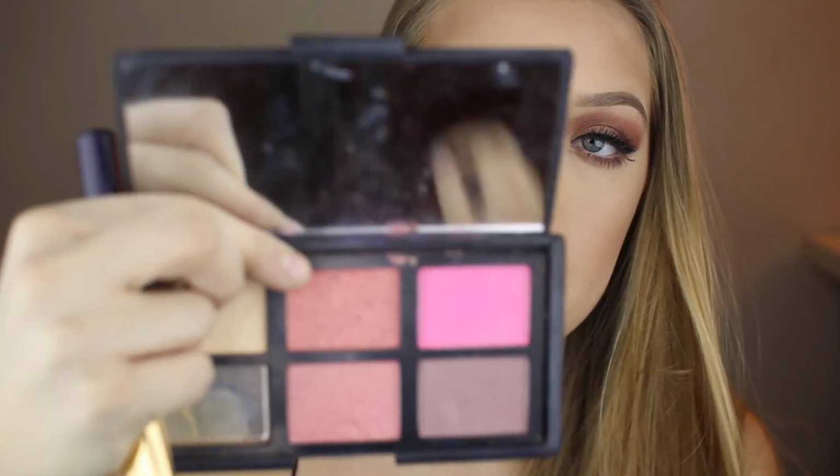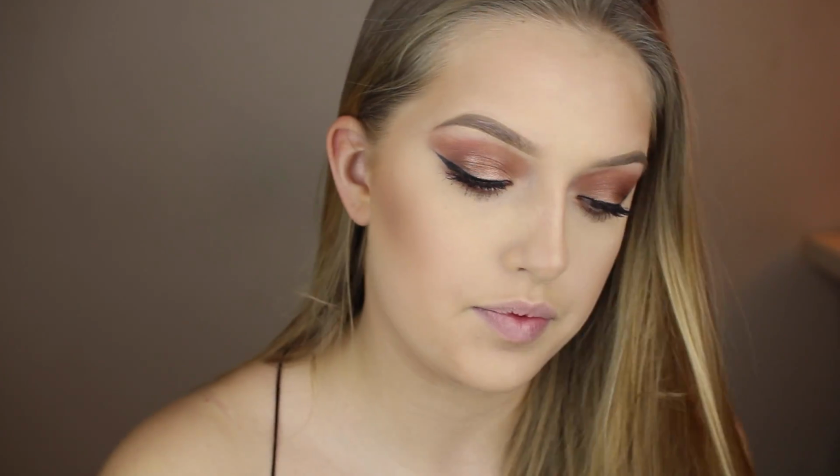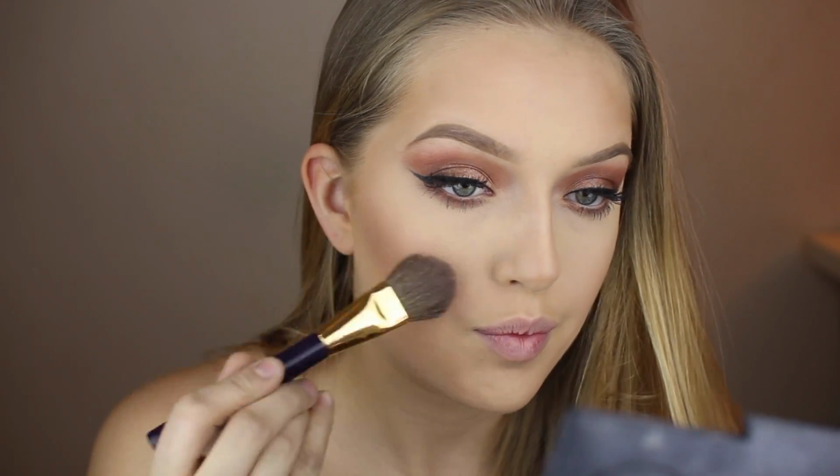After that, I use this blush from Nars. I forget what it's called, but I'll definitely leave it down below. And this color is really great to kind of brighten up the look and make you look more youthful, and it works for a lot of people as well.